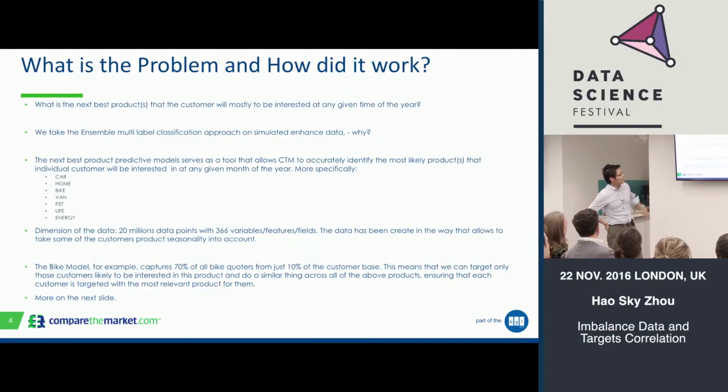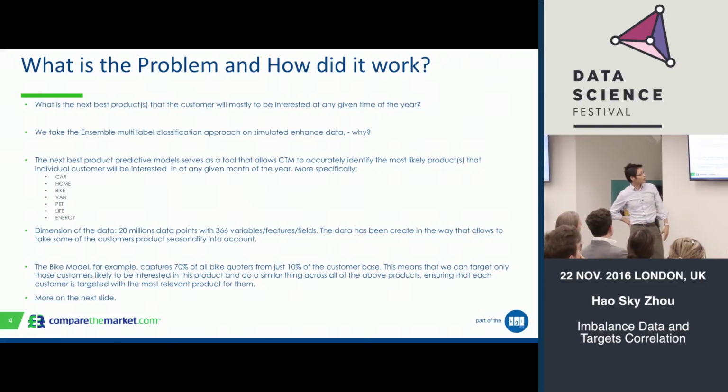The data we worked with is around 20 million data points with around 366 variables or features. It's approximately a 15 gig data pool.